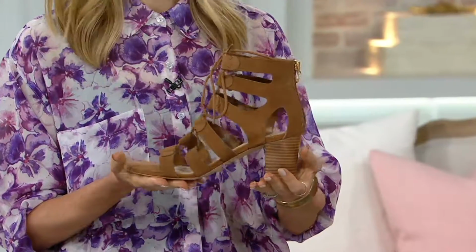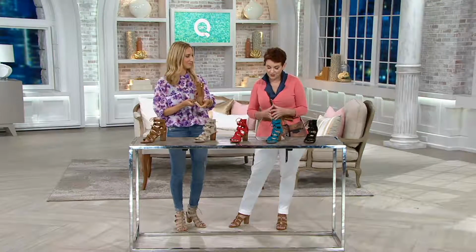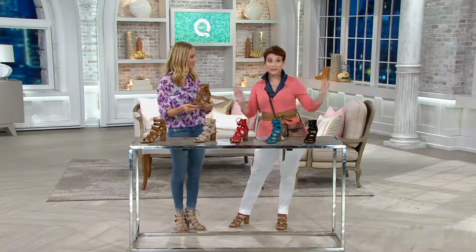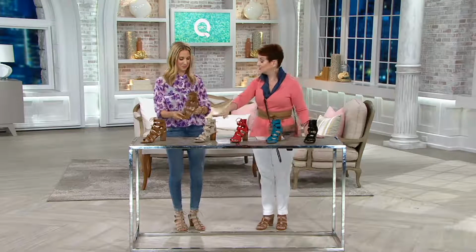Comparable value at $99. Hooray for a fashion sandal. We had it at a QVC price of $85. Great, right? Clearance price. So all of us who have it, Kathleen Kirkwood has it in the sand like I do. Does. Yep, as do I.